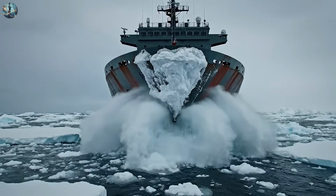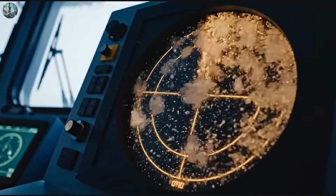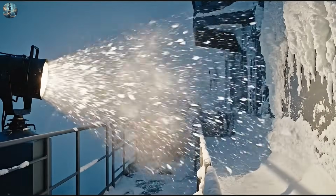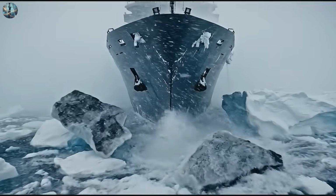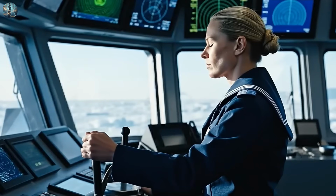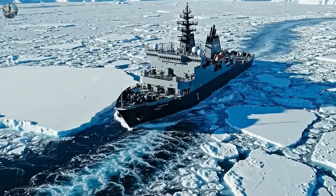The rock doesn't need to be huge, just rhythmic enough to create a gap. A tiny gap is enough for water to reach the propeller and for the ship to regain traction. Some ships use an automatic healing system. Sensors detect a jam, and the pumps react instantly. In the ice, technical reflexes save the whole ship.